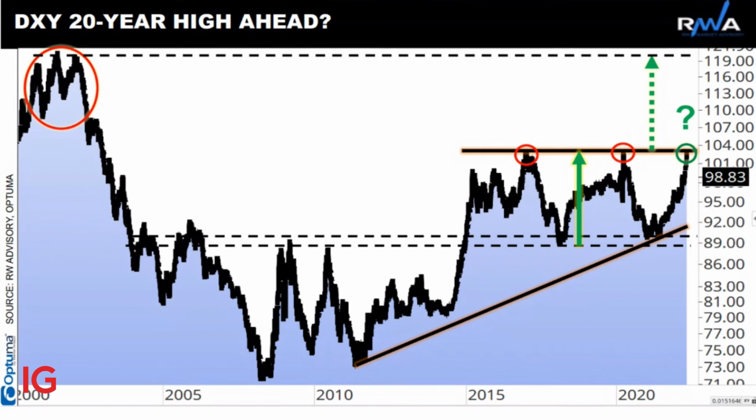And what we can see here is that multi-year range that we saw in the euro dollar, but the range was pointing down for euro dollar, now up for dollar index, pointing to a potential 20-year high if we get a breakout above this level. So that will be further upside to see. And as you mentioned at the very beginning there, prospects of rapid Fed hikes will add further rate differential widening, and that will be further upside for the dollar. So interesting to see what happens.